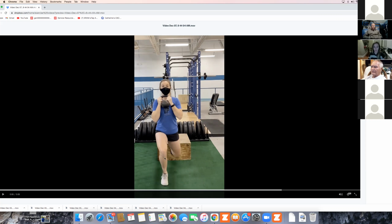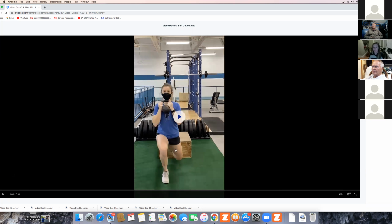With this one, you want the majority of the work being produced by that front leg. That back leg is there for support and it will do a little bit of work. But we really want to pay attention to that front leg. Just like with a single leg squat, we want to make sure that the knees and toes stay in line. We don't want to see any knee cave, which I see a lot of. And with the hip, I see a lot of hip opening with this one, and you want to make sure both hips are parallel to the wall or facing the wall in front of you. So we want to make sure that we stay all squared.